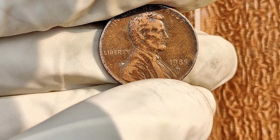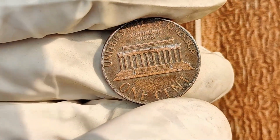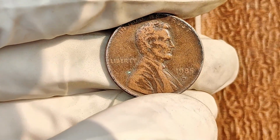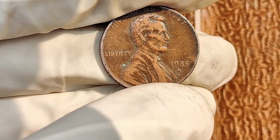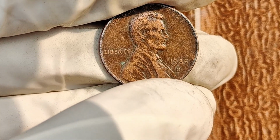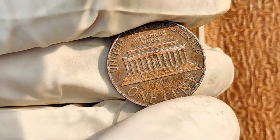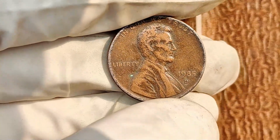And don't go running to your piggy bank just yet. Not every 1985 D penny is worth millions, unless, of course, you're hoping to buy a few cups of coffee. But here's the thing, finding that one golden ticket coin isn't impossible. People have stumbled upon treasures in the most unexpected places. Just last year, a rare Lincoln penny sold at auction for over $2.3 million. The winning bidder? A passionate collector who couldn't resist its allure.